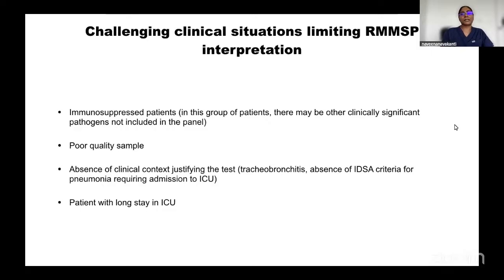What are the challenges in using these techniques? We can use them in challenging clinical situations, especially in patients like the immunosuppressed patients. In this group of patients, there may be clinically significant pathogens which are not included in the panel because the coverage of many panels is limited. The sample that we send can be of poor quality, especially when we send only sputum and not bronchoalveolar lavage. And there can be an absence of clinical context justifying the test, especially when the patient only has tracheobronchitis, but we have sent the test, multiple organisms are detected, and we extend antibiotics depending on this detection, and also with those patients who stay in the ICU for a longer time.